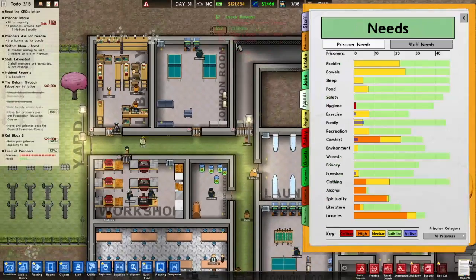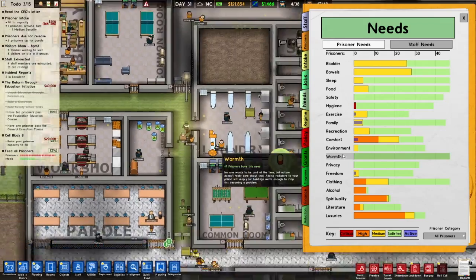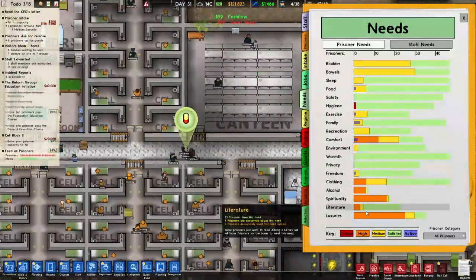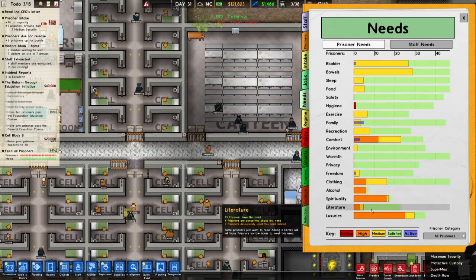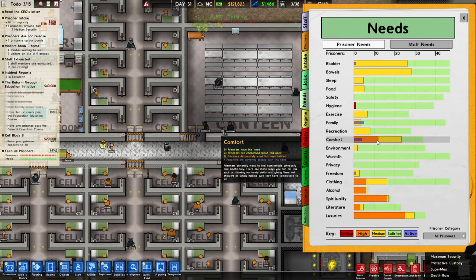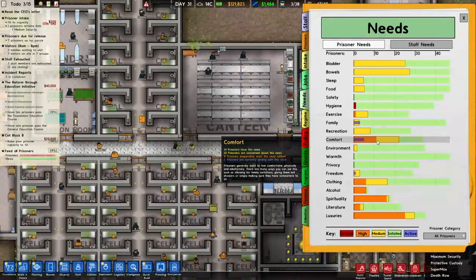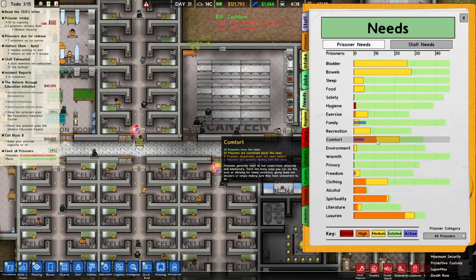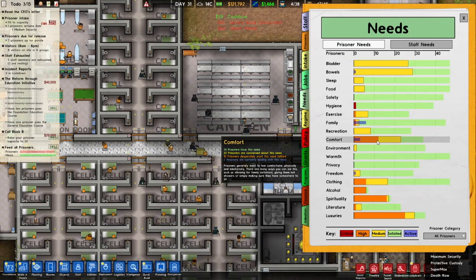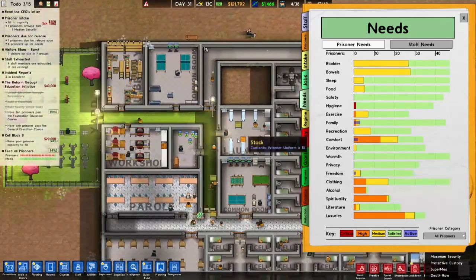So needs. Our needs for literature is going down. Cool. That's all good. Spirituality is higher. We need to deal with that. Comfort. You're not supposed to be comfortable in prison. Like, prison's not supposed to be comfortable. So there's that. Clothing. We should have the prisons work on clothing.